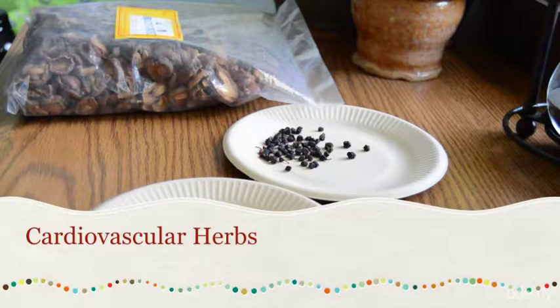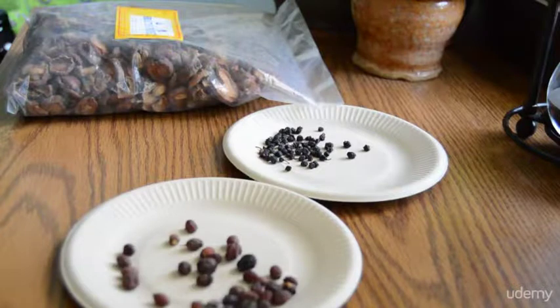So we're going to start out with the cardiovascular herbs, and we're going to go through the different systems and talk about the herbs that are beneficial for those systems. So in these videos, I'm going to show you what the herb looks like in its dried form, and I want to talk about the herb briefly. And so you'll get to understand what the herbs look like and what to look for whenever you are shopping for herbs, and what you should expect good quality herbs to look like and to be like.